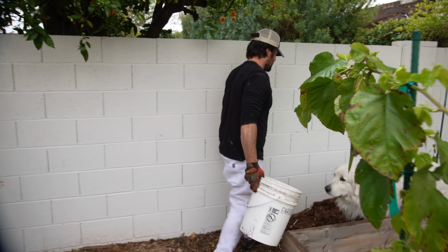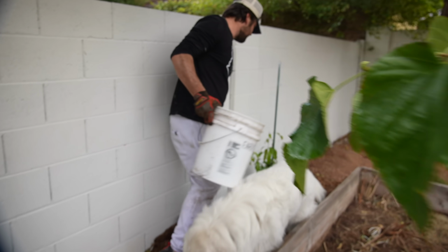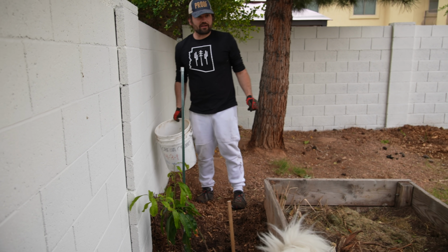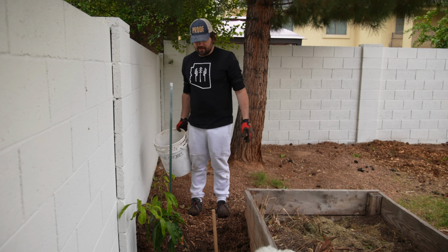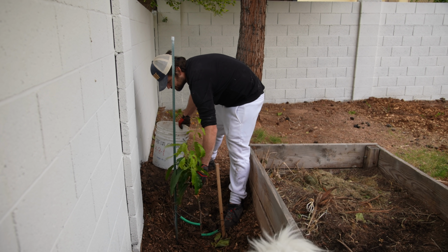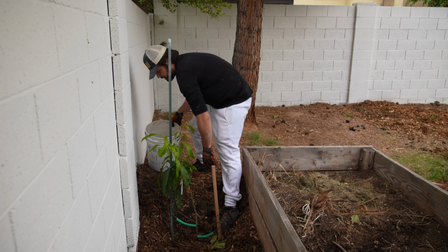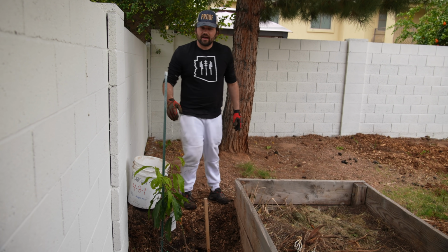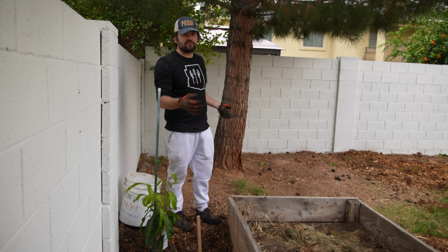Last but not least is the tree that my dogs like to really mess with all the time. Rango especially comes back here and messes about. This is a mango tree, and I need to do some more to strengthen it up because my dogs keep messing with it. I have it planted in a very protected area.